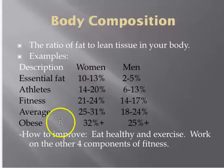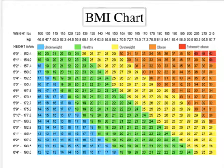These just break down where you would fall as far as category of being categorized as an athlete or just average or obese. So you can either find one of those handheld devices, or the others are a little more difficult to come by because they cost money to go into a lab. And so a lot of doctors and different people will use this BMI chart, which is your height to your weight, and it's a ratio of your height and weight.